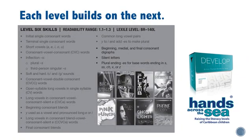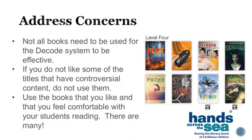Level 6 is the final level of the DEVELOP boxed set. Each level builds on the next, so the students learn beginning, medial, and final consonant digraphs, silent letters, and plural endings ES for base words ending in S, CH, X, or Z. These 8 books from the box set enable your students to use these phonics skills in context to reading stories and informational texts that will be of interest to them.